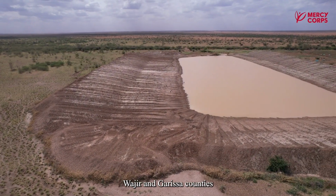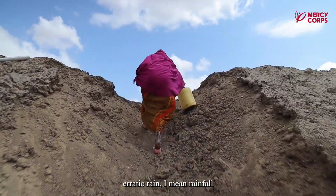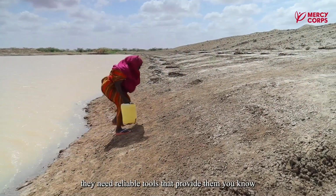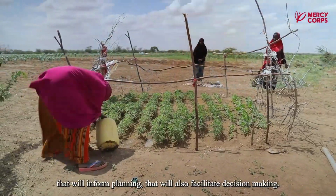Wajir and Garissa counties face the impact of climate change, including prolonged droughts and erratic rainfall. These challenges threaten their livelihoods. For them to really navigate these challenges, they need reliable tools that provide insights that will inform planning and facilitate decision making.